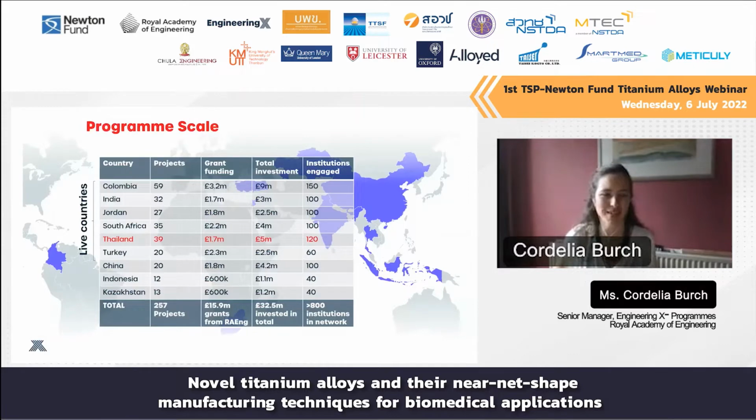The Newton Fund, the Transforming Systems Through Partnership program, has been in existence since 2019, but it is an iteration of a previous program called the Industry Academia Partnership Program, which had similar goals. So as you can see, we've funded a lot of different projects. In Thailand alone, we've supported 39 projects. That's 1.7 million pounds worth of grant funding to Thai researchers and innovators, with a total investment of 5 million.